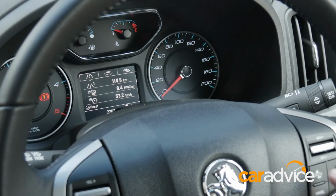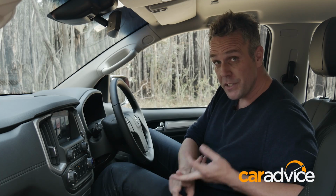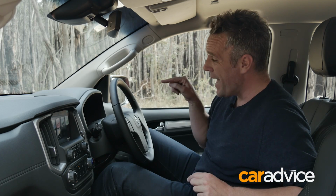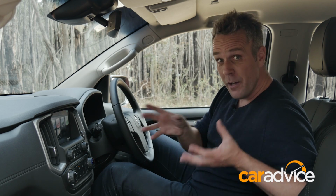Safety hasn't been overlooked either. You've got a pre-collision warning system, lane departure warning, blind spot detection system, rear cross traffic alert, and a tyre pressure monitoring system with readouts in front of the driver. Pretty impressive upgrade for this segment.